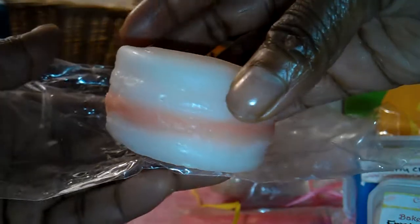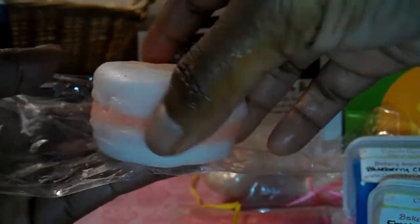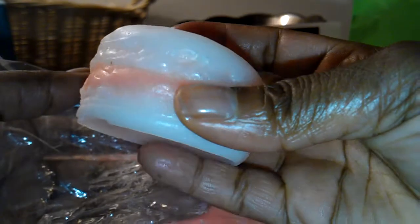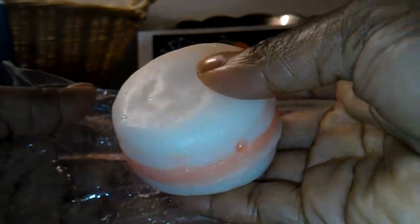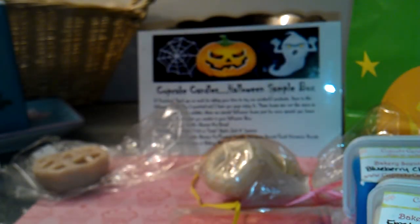Very well made. I mean, look at this. It looks like the real thing. It looks so good. I totally cannot wait to melt this one. I'll probably melt this one here in the den, just to see how it does in this warmer. So, really good. And like I said, it did fill up my bedroom, which was nice. No complaints on the scent.